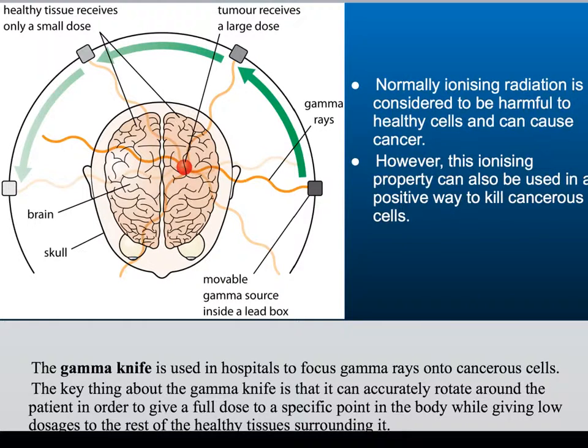The key thing about the gamma knife is that it can be accurately rotated around the patient in order to give a full dose to a specific point within the body, while giving a low dose to the healthy parts of the body. So we focus the gamma rays on just the tumour. That means there's less damage or less exposure to the healthy tissue.